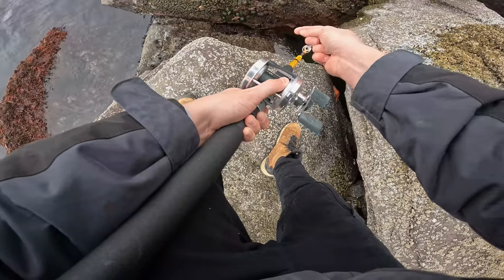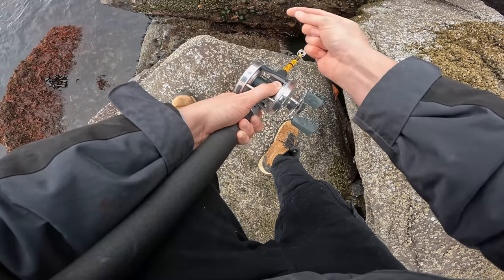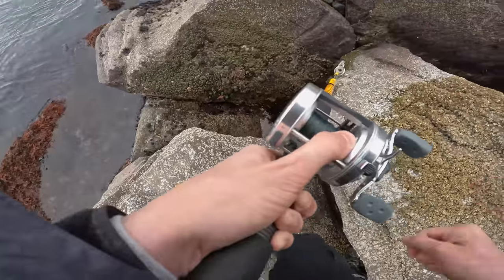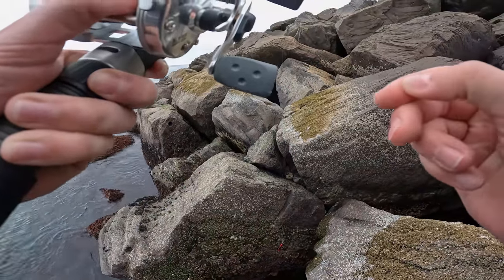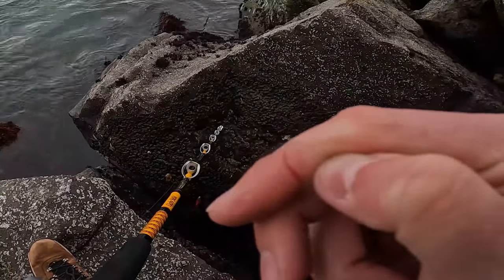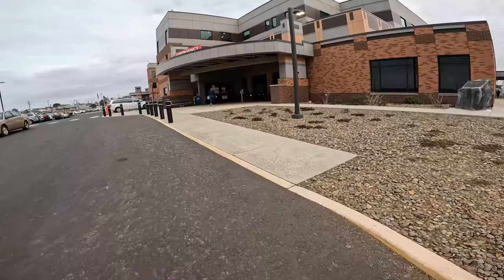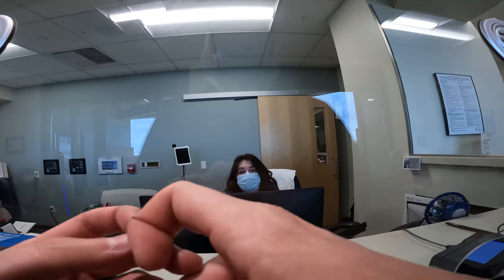After catching that huge lingcod, I wanted to see if there were any more big fish down in these holes. So I dropped the line in again. I got another bite, but when I went to set the hook, my finger was on the line, and the line cut my finger almost all the way down to the bone. Yeah, might need stitches. Oh, that's a deep one. That sucks. Sea monster sends me to the hospital. I cut my finger, and I need a doctor to look at it.